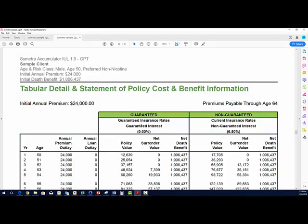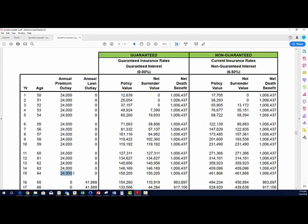Here we go. We're going to start by looking at a typical indexed UL policy. This is probably how most people have purchased IUL. It's a 50-year-old male preferred non-tobacco. We're paying $2,000 a month or $24,000 a year. And as you can see here, we're paying this premium for 15 years. And the minimum death benefit solve is giving us a $1 million death benefit.